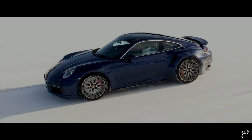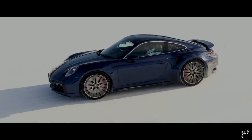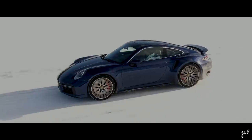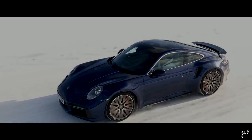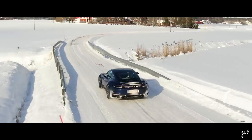I have another question for you. How many supercars do you see driving on winter roads? You may say whatever you want, but a 911 Turbo looks so cool in the winter.